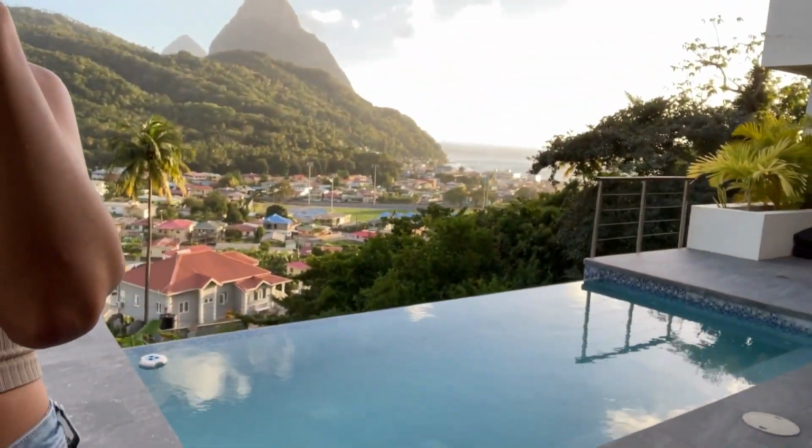So what do you guys think? I am beyond excited to be here. This Airbnb is stunning. I will have all the info below for you guys, but let's just talk about this view for a second. I'm literally just amazed. And then this little infinity pool, which I'm about to get into right now.